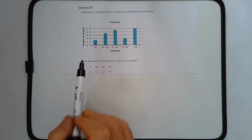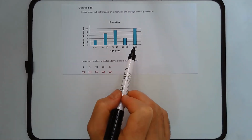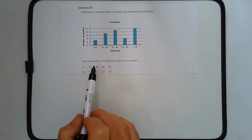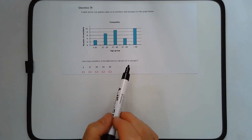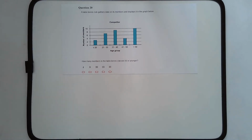The heights of these columns represent the number of people in each of these age groups, from less than or equal to 20 years of age, right up to greater than 50 years of age. The question is asking for how many members there are in the table tennis club that are 50 or younger. So 50 or younger are represented by this column, but also the previous columns as well.